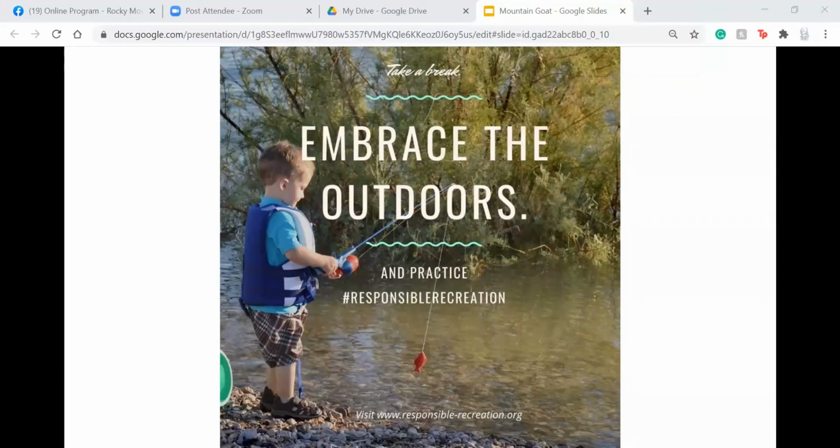Are all mountain goat subspecies the same in the US? I do not believe so. This is a specific type of mountain goat. I believe in Europe they have their own type of mountain goats, but there are different types of mountain goats. This is simply the Rocky Mountain goat.